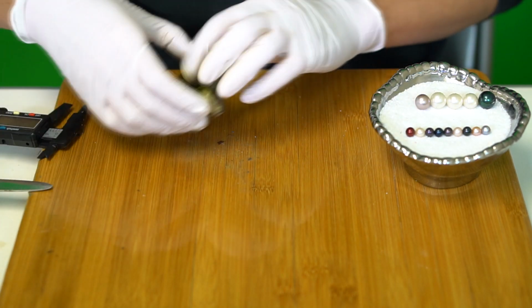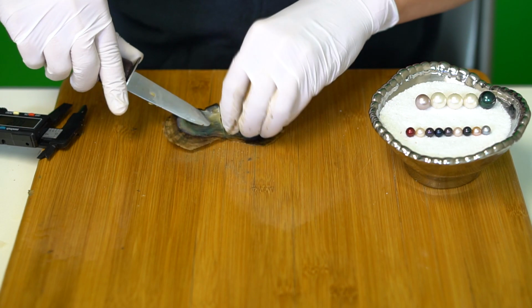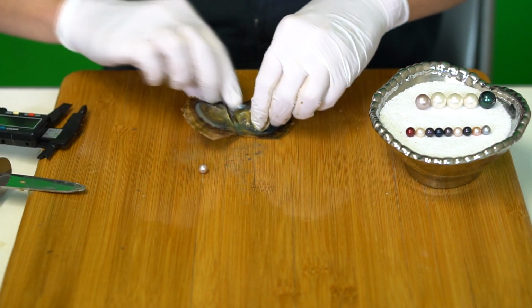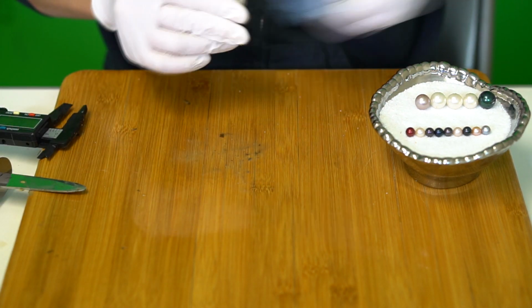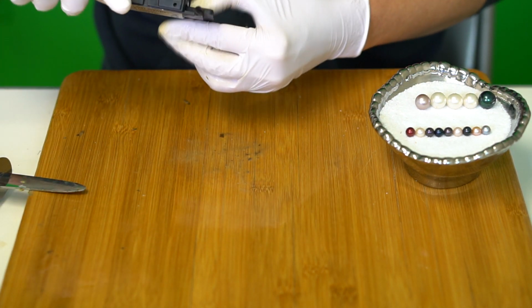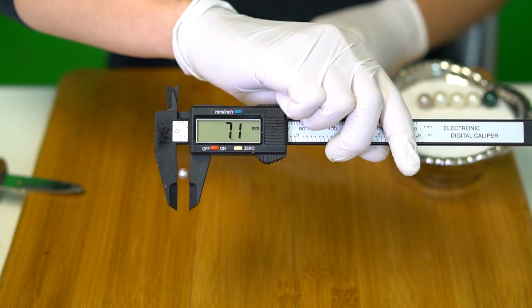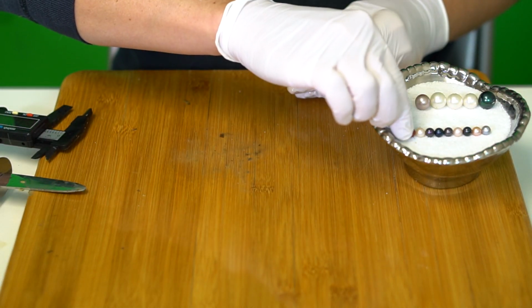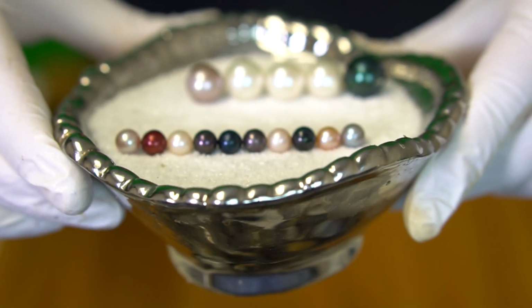And last one, number 10, technically 15, number 15. And it is an iridescent purple. 7.1. Great colors. Congratulations, Doris.